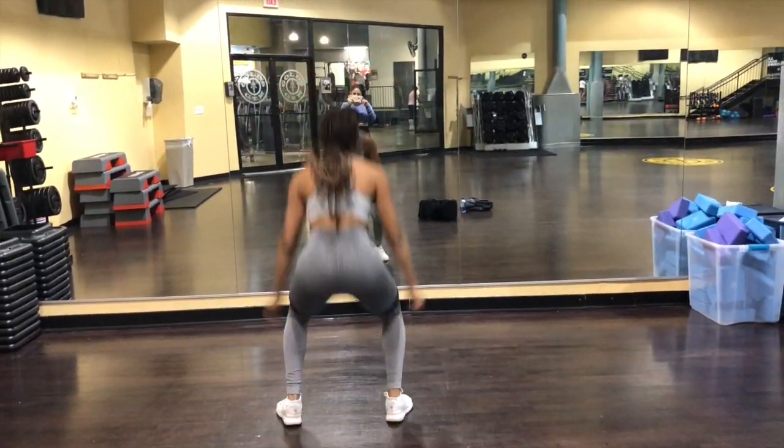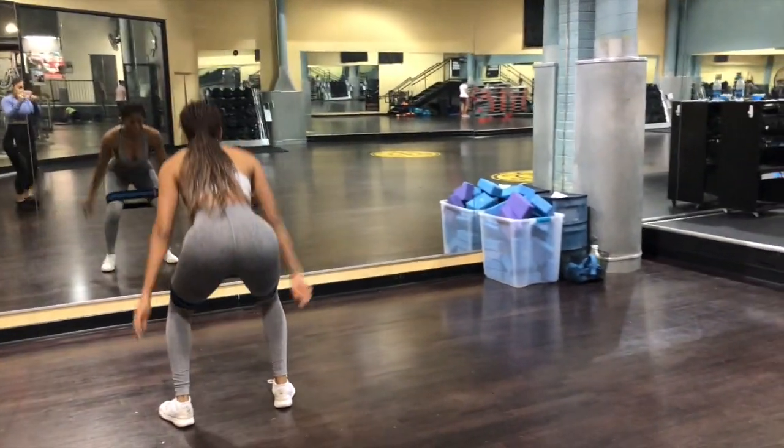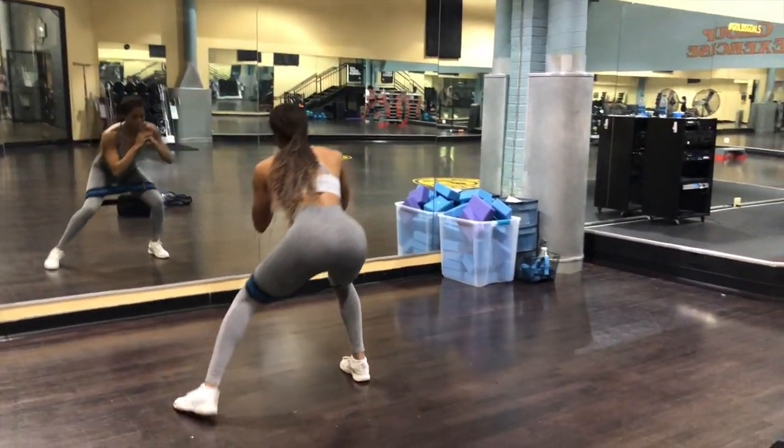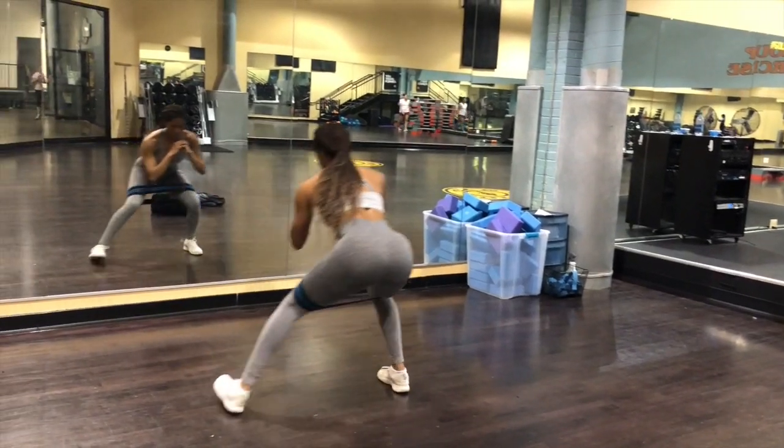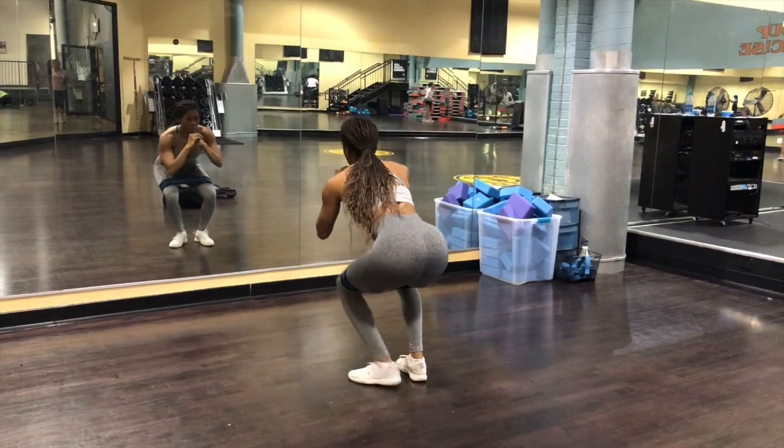So I'm just doing some jumping squats here, getting my blood flow to my whole body, getting my legs nice and warm, preparing for my glute exercises later on. So I'm just getting that pump, that initial pump that's gonna guide me through the rest of my workout.